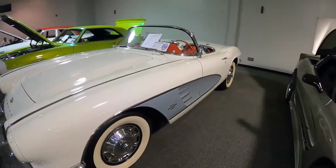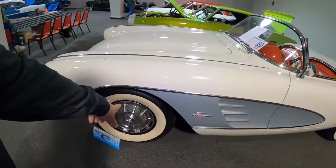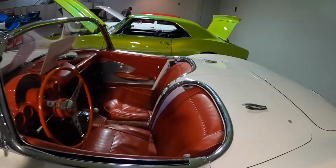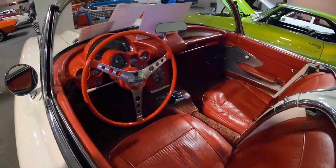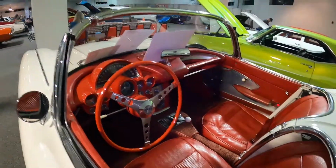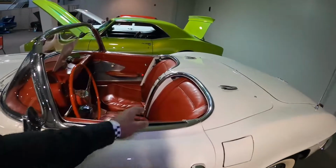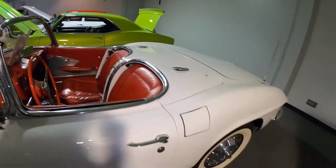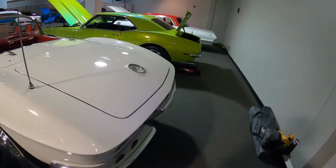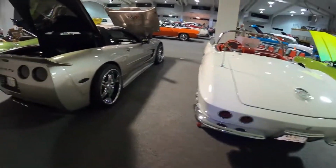1961 model. White and gray. Big old white walls. Love that. Love that. Look at how little the shifter is. Tiny. So tiny. Almost seems like you'd hit your head on that, doesn't it? I've never driven one, so I can't say. Split bumper.